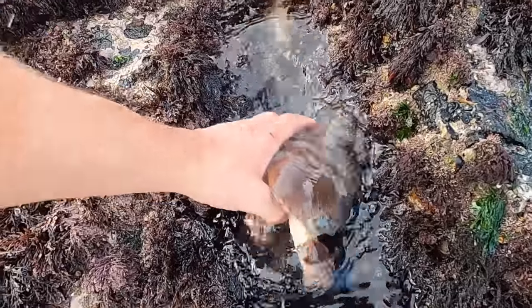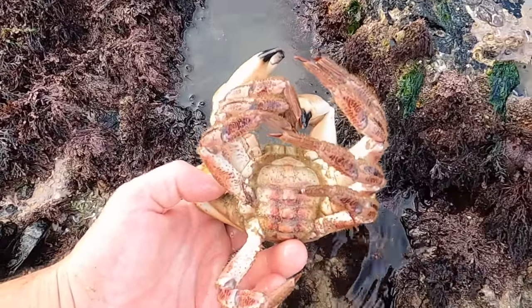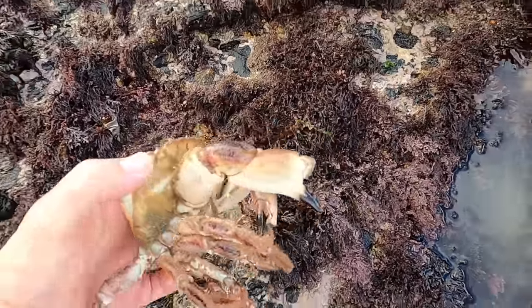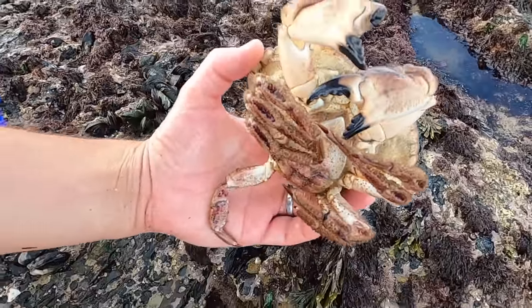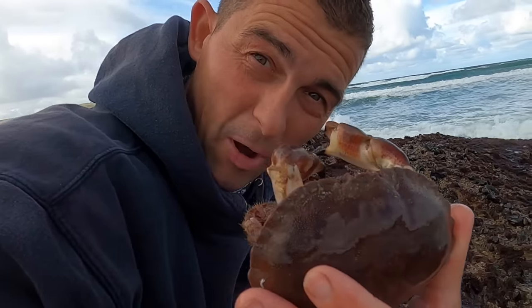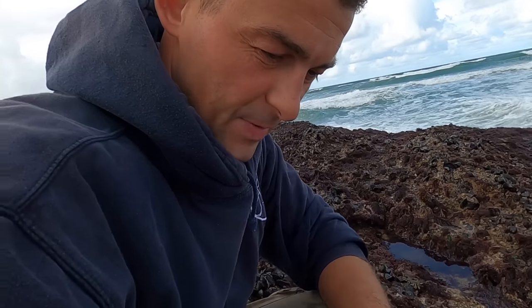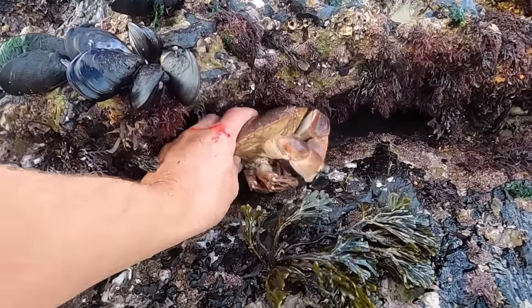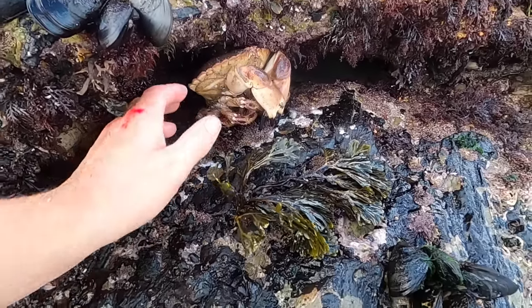There we go. Little female. Now that is a female brown edible crab. Now unfortunately, she's too small. She's about 5 mil, 5 to 10 mil too small. You've got to put her back. Yeah, that's what you're looking for. And I was just looking in the little cracks and crannies like that, so we'll just let her go back in there in her own.